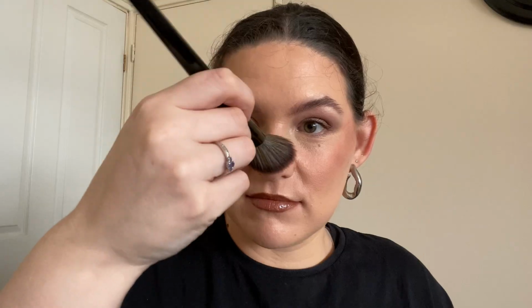At this point, I did notice that my under eyes were looking a little cakey, so I went back in with the damp beauty blender to try and fix that. It was probably because of that extra layer of setting spray that I didn't need. After applying a light layer of the NYX Butter Bronzer, I then went in with this really nice Kiko blush, and it has a really slight shimmer to it that reminds me of the Milani Baked blushes.